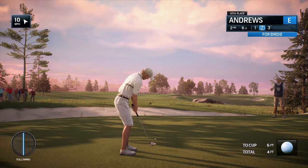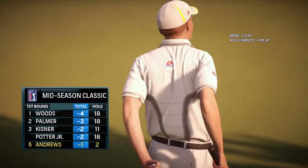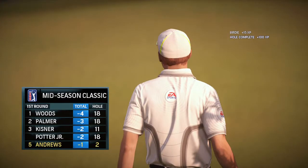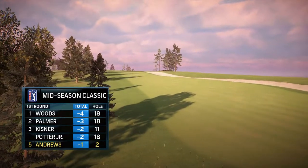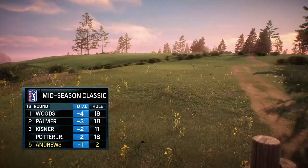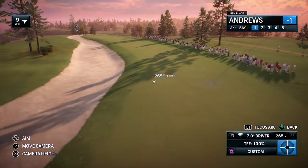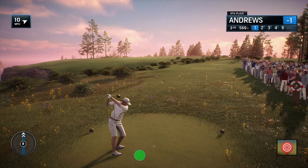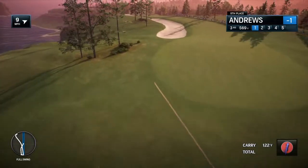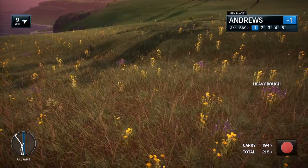And with that birdie, moving into the top five on the leaderboard. And we're starting to notice the name. So coming off a birdie on the last hole. That was terrible.